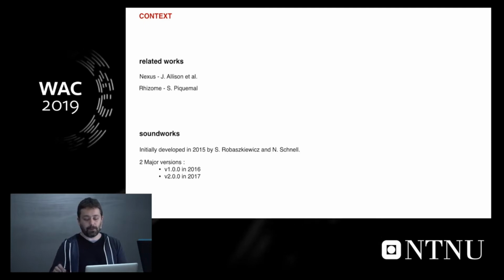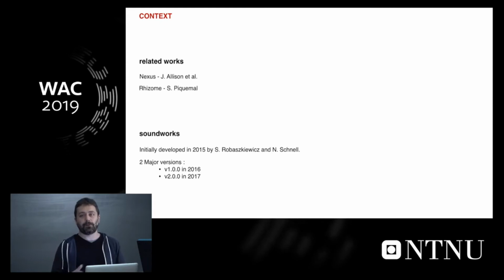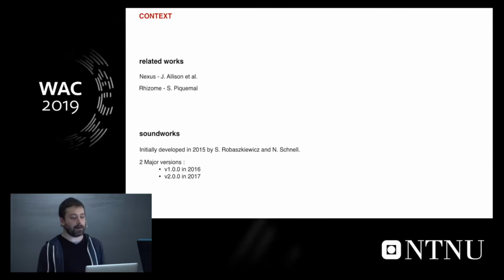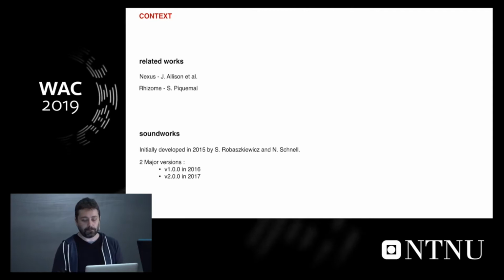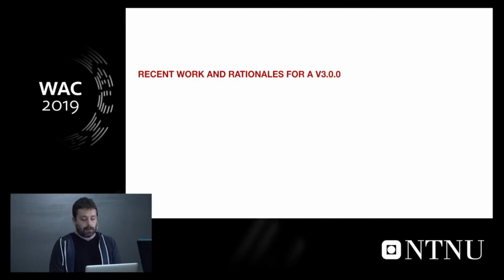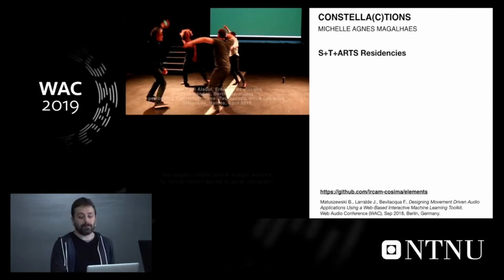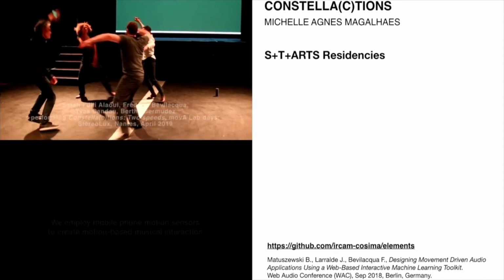And I will focus on the user, which is not the end user, but the user that is creating in his system. So an artist, a researcher, composer, more the expert user that will use the system at the end. So first example is a set of small applications based on movement and developed using sensors on smartphones.